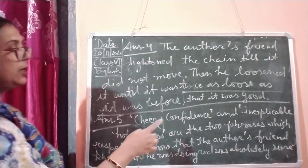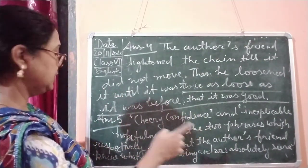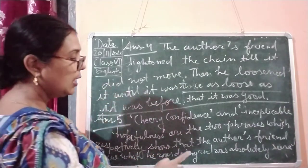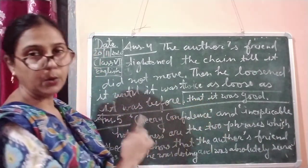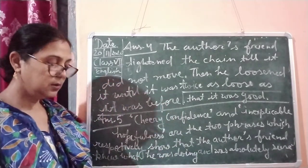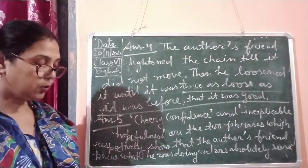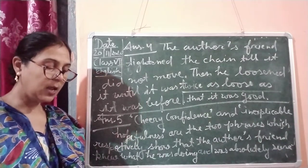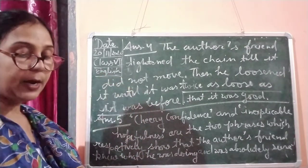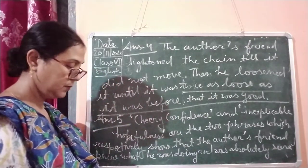So children, cheery confidence and inexplicable hopefulness are the two phrases which respectively show that the author's friend knew what he was doing and was absolutely sure that it was good. So children, write it down. This is answer number 5. And now we are going to complete answer number 6. Question number 6 is, describe the fight between the man and the machine. Find the relevant sentences in the text and write them. So children, write the next question and we are going to do the next answer. So take a screenshot.